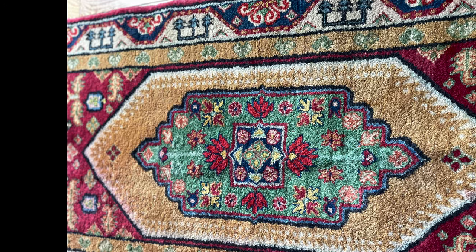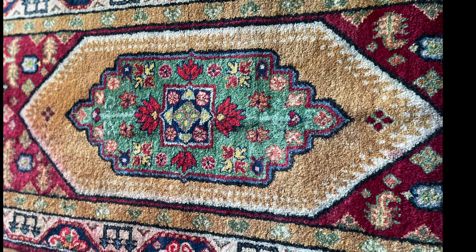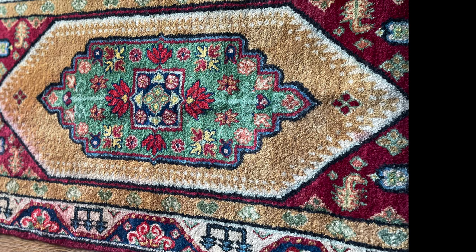And at the Family and Friends thrift store, I picked up two vintage rugs. This is one of them. It is wool, and I got it for only $20.